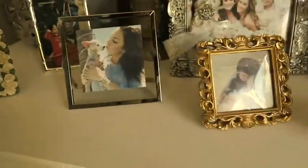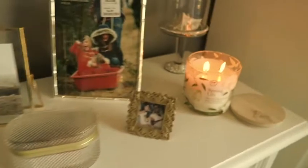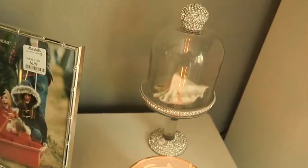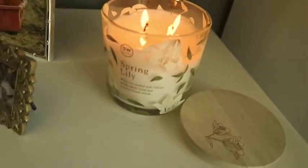It's mostly gold and silver tones and some white and a lot of glass. Then over here I have this little thing. I just put a seashell in it. I'm not sure if that's how I want to keep it, but I'm gonna keep something in there, I guess. And then I just have a candle burning right now.